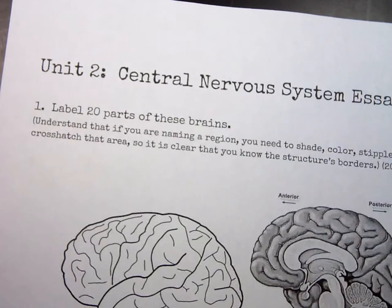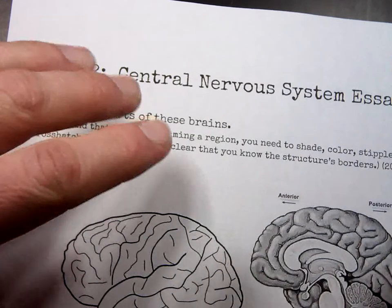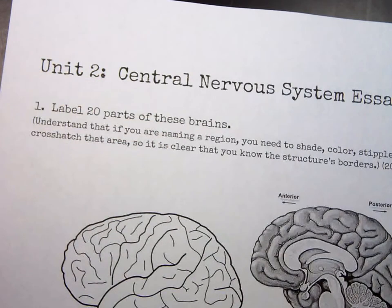So we're going to look into the diencephalon and the limbic system. All right, so the story. Three blind men trying to describe an elephant. One of them touched the elephant and said, "The elephant is like a tree." The other one touched the elephant and said, "The elephant is like a wall." Another one touched the elephant and said, "It's like a large snake."